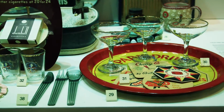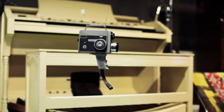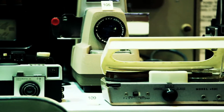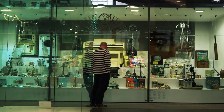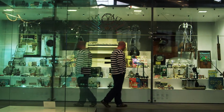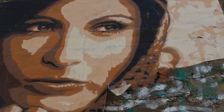The notion of having a collection that reflects everyday life is terribly important. Collections like this do refer to the way science and technological developments have affected the way we live. But the difficulty that we have in the Science Museum is how to bring life back to those objects which have lost their ability to speak.